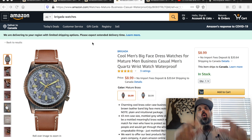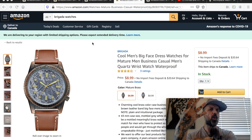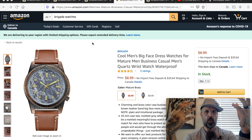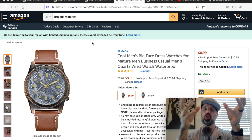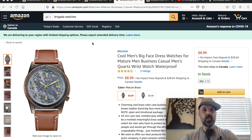All right, so let's go over to our last watch today. Our last watch is a little bit different because our first 4 watches were all quartz, meaning they're run by a quartz crystal and they're battery operated. But one of the cool things about watches, once you start collecting, is getting into the automatic and mechanical watches. Now, what is an automatic watch? Well, essentially, an automatic watch has no battery.